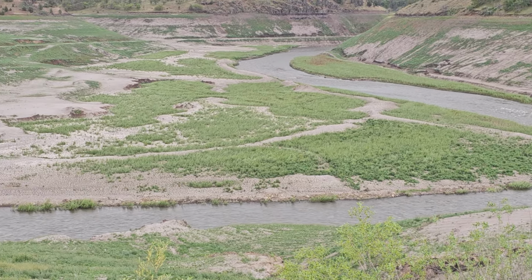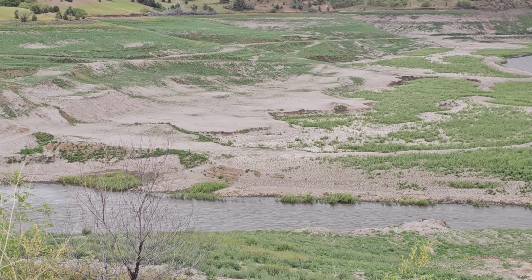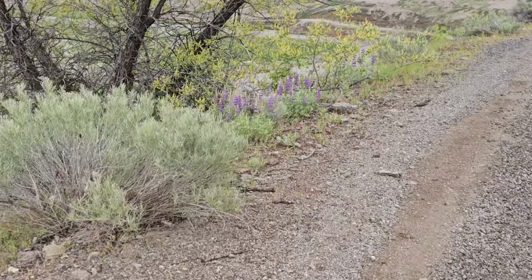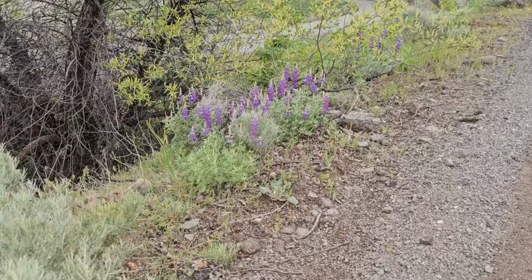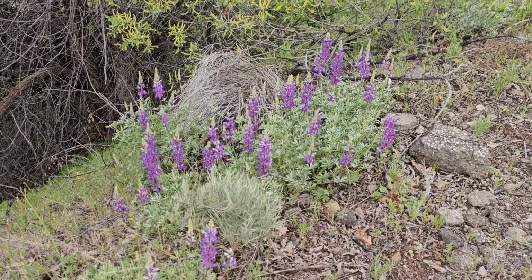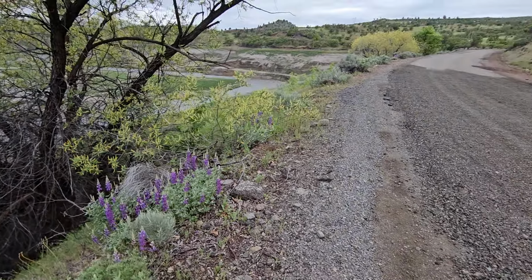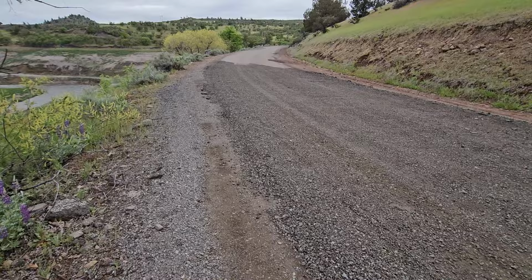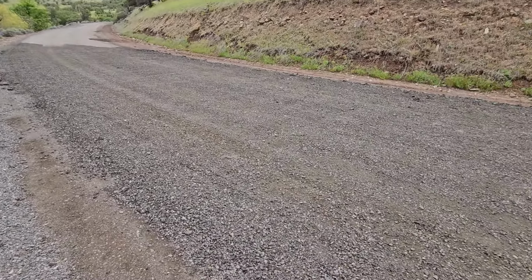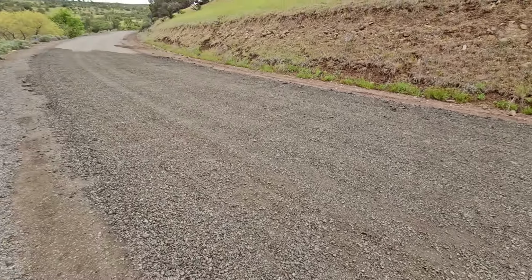Alright, I'm going to pause it and go on up a little bit. There's definitely some flowers up here blooming out. This is right up here on the road. I noticed they have been doing some work on the road. I know it's been awful. I've bottomed out a few times in my car on this road because the potholes were so deep.